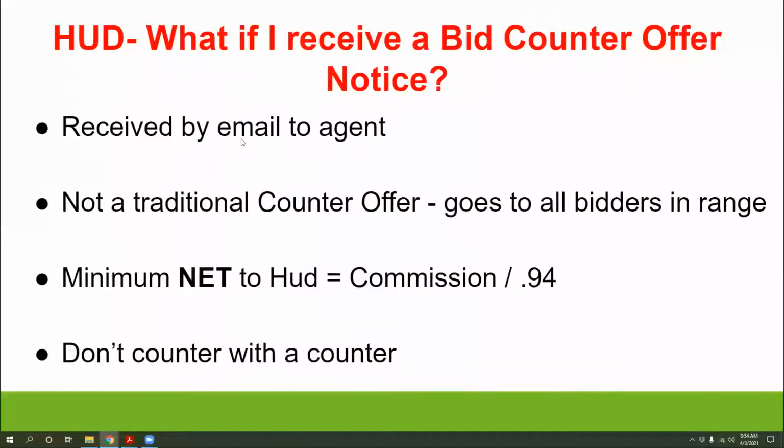I have a question real quick. Right here on this page, I want to understand the last one, don't counter with a counter. Do you put in a new offer? Yes. A brand new offer? Yes, you put in a new offer.